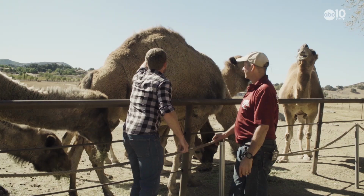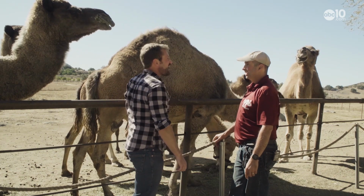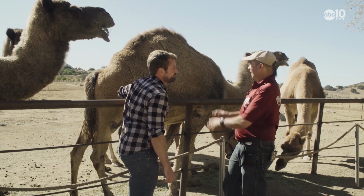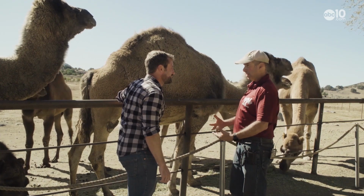This up here, is that water in there? The hump is made out of fat. Oh, it's fat. It's bristly fat. So camels can go 2 weeks without drinking any water, and lose 25% of their body weight.